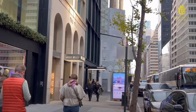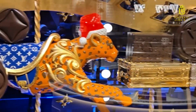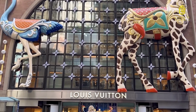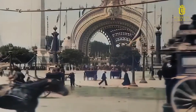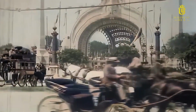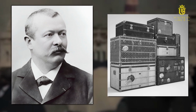The store, located at 6 East 57th Street, is filled with wearables and edibles. From the outside, the building is decorated in the holiday spirit with a giant ostrich and giraffe on the front and a backdrop of carnival lights and Vuitton monogram flowers arranged in their signature pattern. This is a historical reference to the 1900 Paris Universal Exhibition, where Georges Vuitton presented trunks and travel items under a carousel draped in blue velvet.